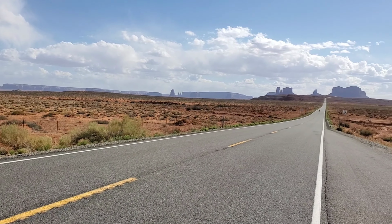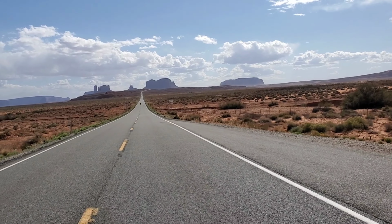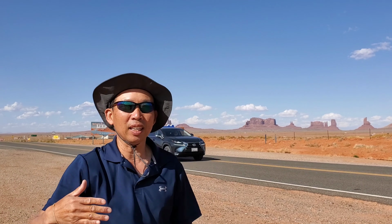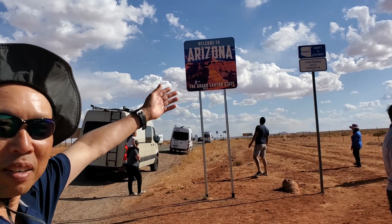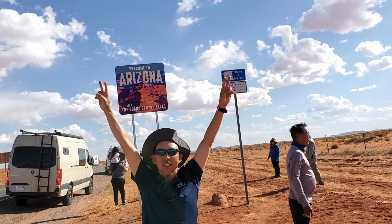Look at this open road. You can see people over there standing in the middle of the street taking a picture also. And we are still at the Monument Valley at the borderline of Arizona and Utah. You can see the welcome to Utah sign over here. And if you look this way, welcome to Arizona. We're in the two state lines.